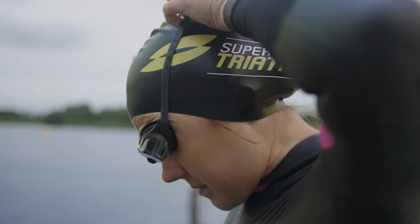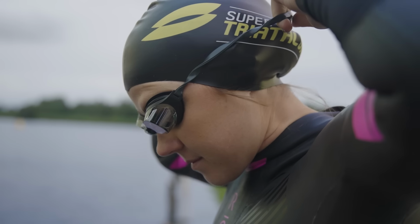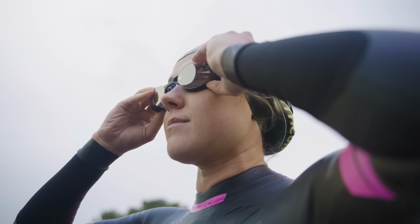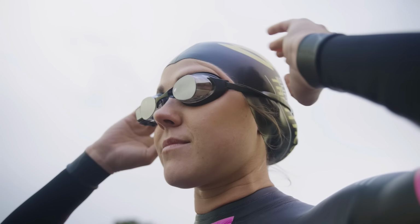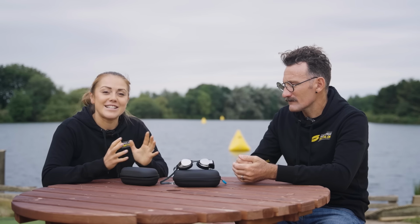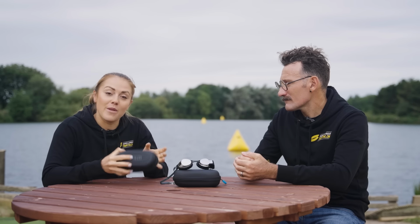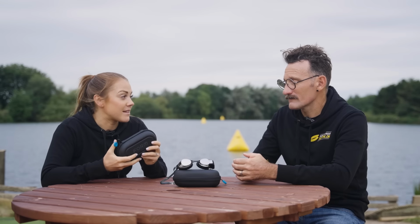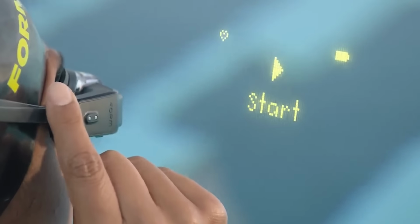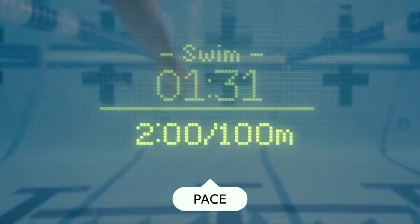So definitely when I'm getting back into the lake after the winter of being in the pool, I don't go out too far. I actually just measure maybe what would be a length or two of a pool, come back, just check I'm calm, I'm ready to go again. And with this, we can actually measure exactly how far we've gone. Seeing those live metrics while you're swimming is just such an invaluable thing.